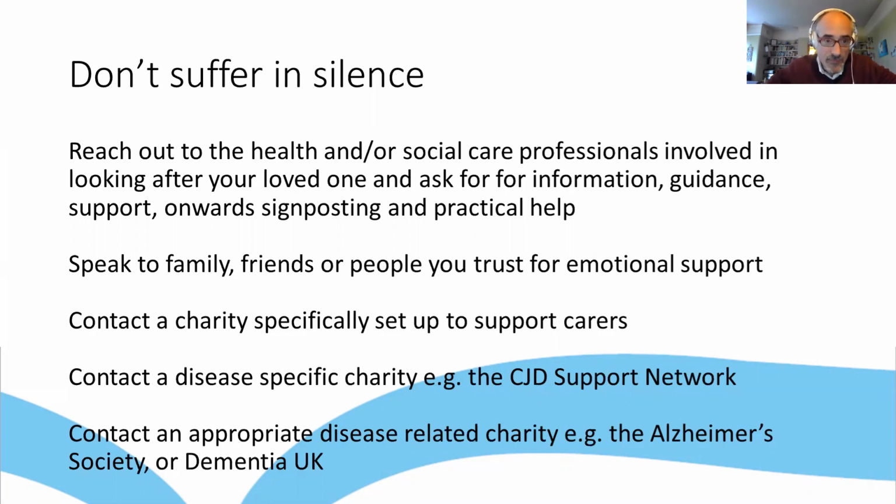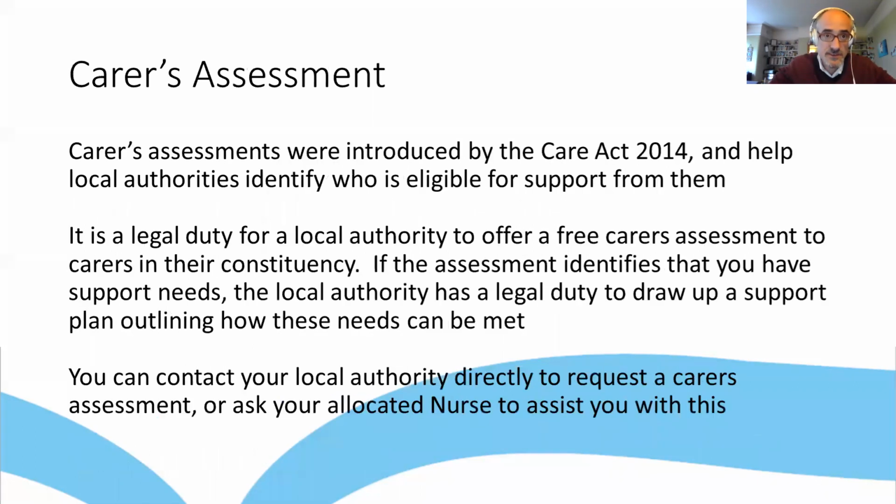Obviously, contacting a charity specifically set up to support carers. We'll have a look at some of them in just a moment and some of their contact details. And obviously a disease-specific charity like the wonderful CJD Support Network and all the great work that they do. And also that there are other disease-related charities as well, like the Alzheimer's Society or Dementia UK. Obviously, CJD itself is a form of dementia, albeit a rapidly progressive form, so they should be able to provide you with some help and assistance as well.